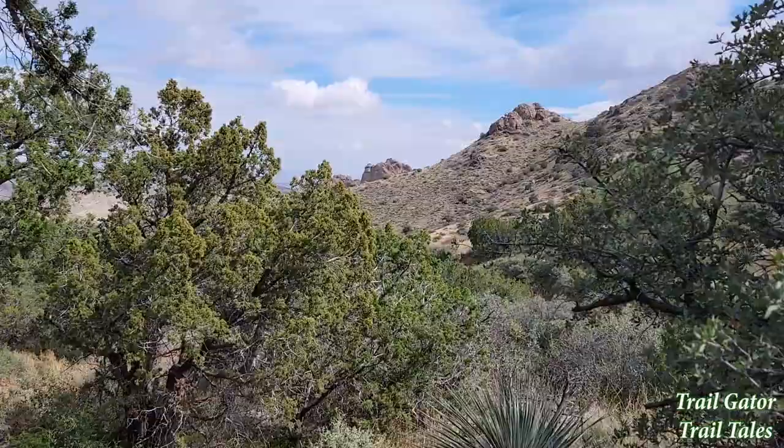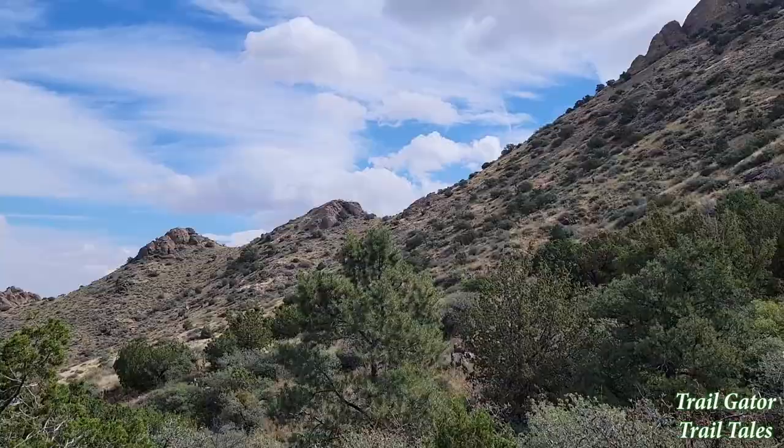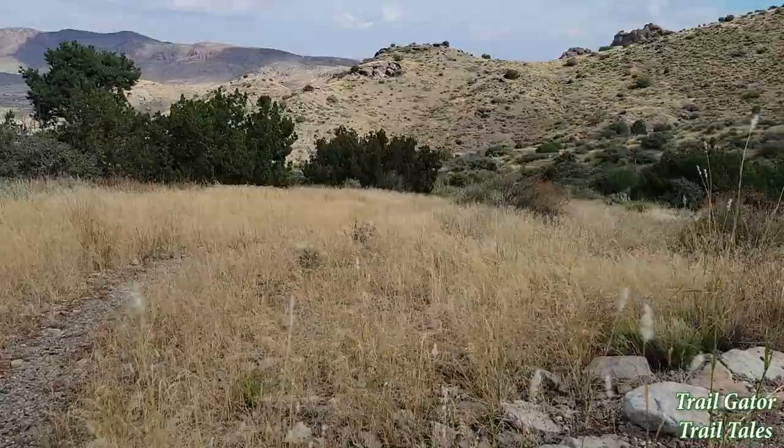Smells so good. Inhale, nature. Inhale, nature. All right, making our way back down. Here are the structures, the foundations. I don't know if they were a building, picnic area. I don't know.